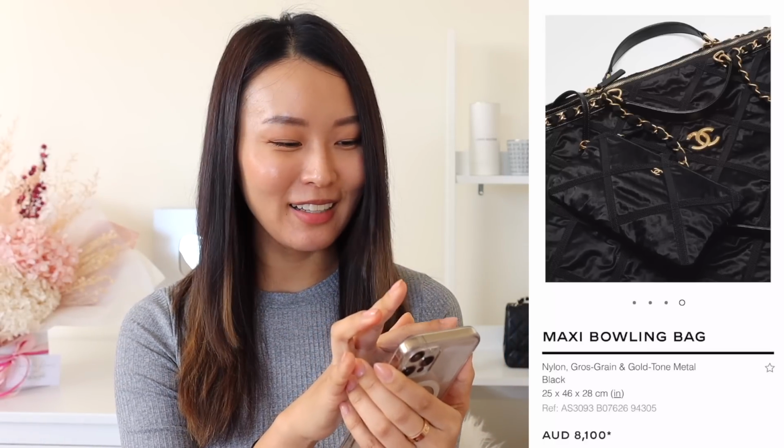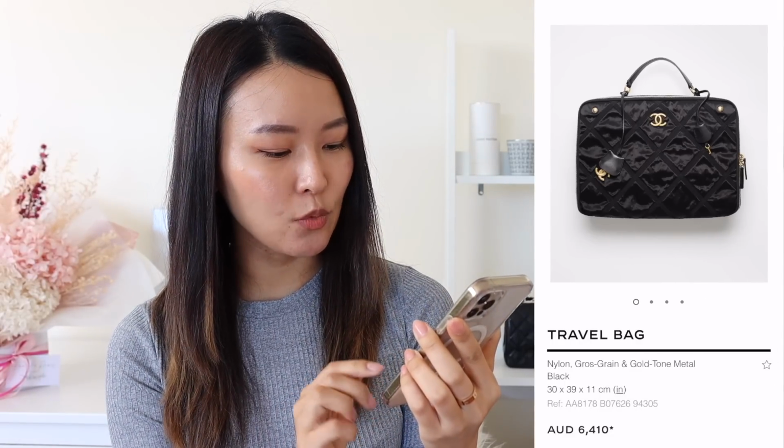If money was no object, I would actually love one of these, but for $8,100, I don't think I'm going to get a satin travel bag. And then there's a briefcase looking bag as well.